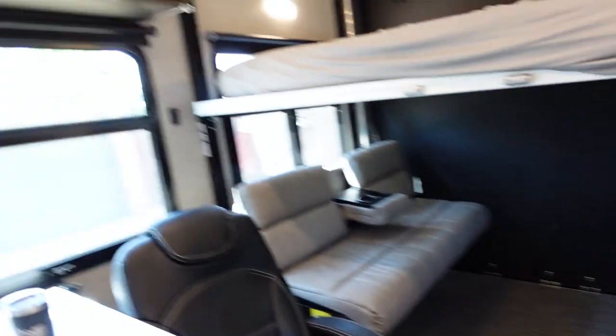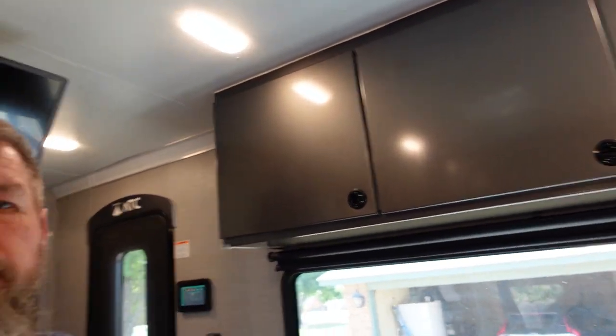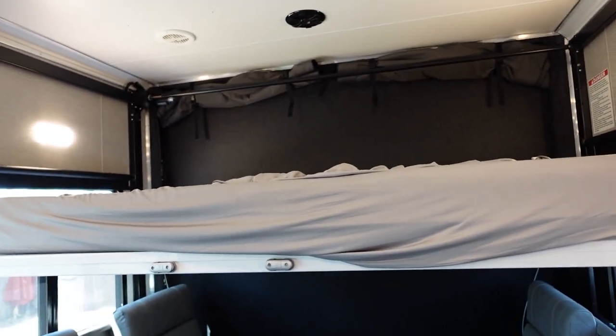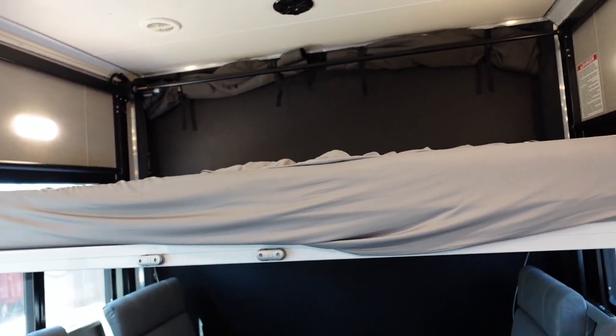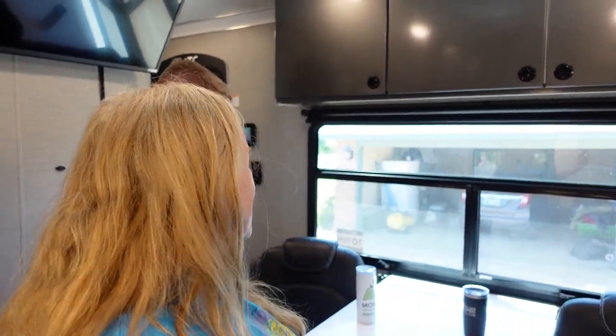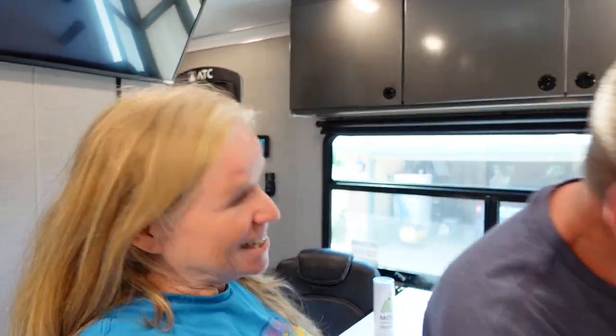So we can actually lift the Happy Jack back up until people are ready to sleep in it, or we can leave it in the lower position, right? So this would be the configuration at night. If somebody was getting ready to go to bed, they could get up there and go to bed, and we still have seating at the bottom for those of us that aren't ready to go to bed. And I fit perfectly under there because I'm short. Dylan, on the other hand, had to duck his head.